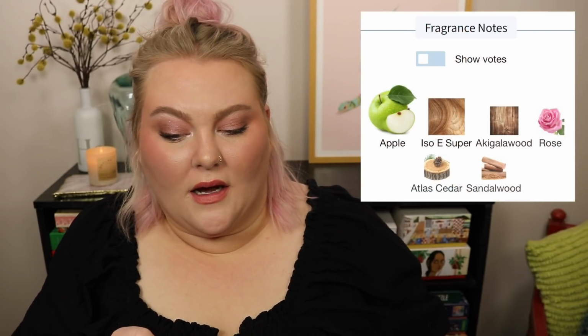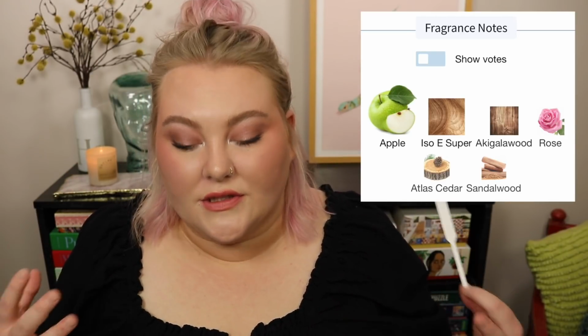And I feel like those three notes are really the most prominent, what I'm really getting. I almost get something kind of peppery as well. So it says there's apple, Iso E Super, Kagala wood, rose, Atlas cedar, and sandalwood in here. And so I just feel like it's pretty grounded with those woodsy notes. It has the apple for something fruity, it has the rose for something floral, and it's just done really well. I find it to be kind of fresh and just the barest bit sweet.